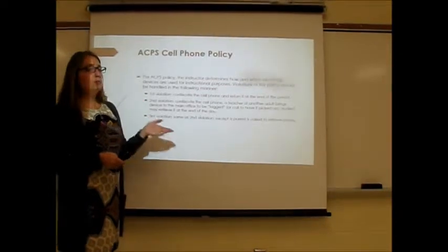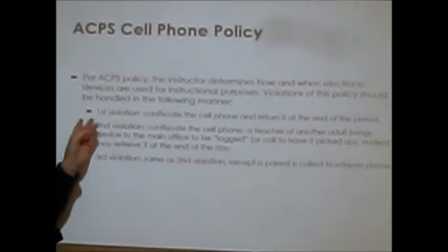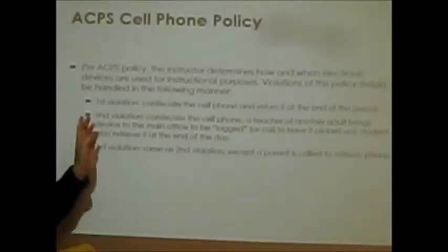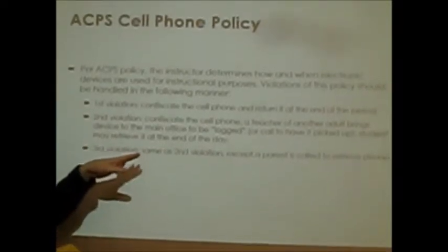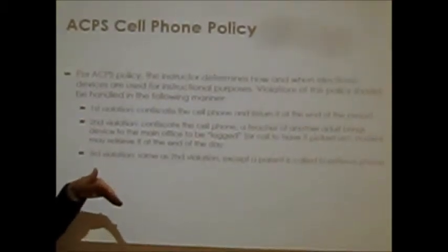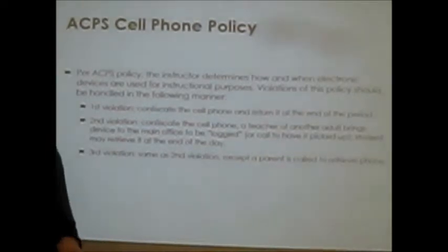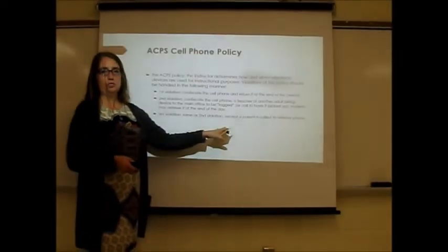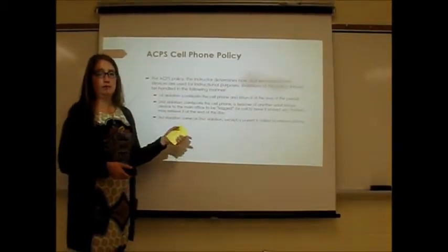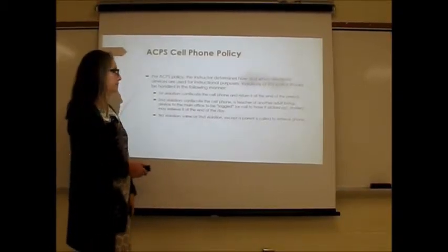I also looked at cell phone policies in three different counties. Albemarle County cell phone policy, first violation, confiscate the phone. You can give it back to the student at the end of the day. Second violation, you take the phone, you send it to the office, and then the office allows the student to pick the phone up at the end of the day. The third violation is the same as the second, except parents retrieve the phone. I'm not even aware of any situations where parents are called in to pick up phones, but I do know that there are teachers that confiscate phones because they're just tired of the kids having them out in class.